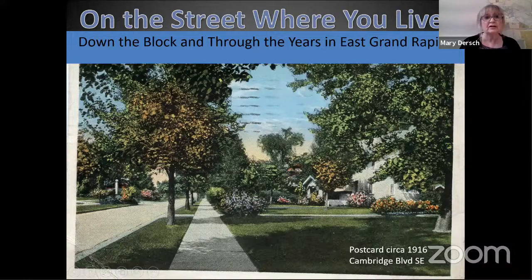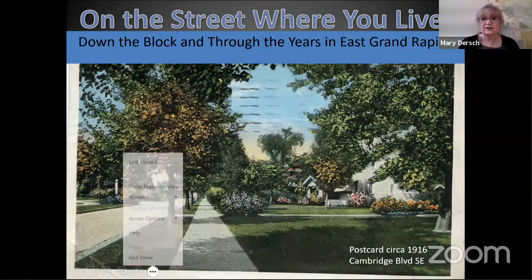The program that I'm going to do tonight is focusing on homes and streets and buildings and the people that live or have lived in the area. And it's entitled On the Street Where You Live, Down the Block and Through the Years in East Grand Rapids. It's going to involve some postcards, photographs, newspaper clippings, memories, and so forth. So we're going to start out with one of our old postcards, circa 1916 of Cambridge Boulevard. And so I thought, let's do a little research.